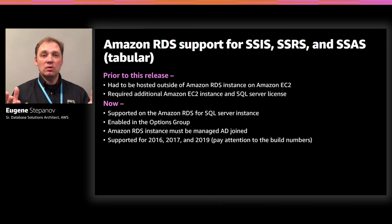If that's something you are looking to do, if that's your use case, again, unfortunately, I don't have time to go into the details about limitations and prerequisites. But if that's your use case, please check out our documentation. We have great YouTube videos where we take you step by step on how to prepare the Integration Services packages, the RDL reports, the tabular models, and deploy them to an RDS instance. Check them out.